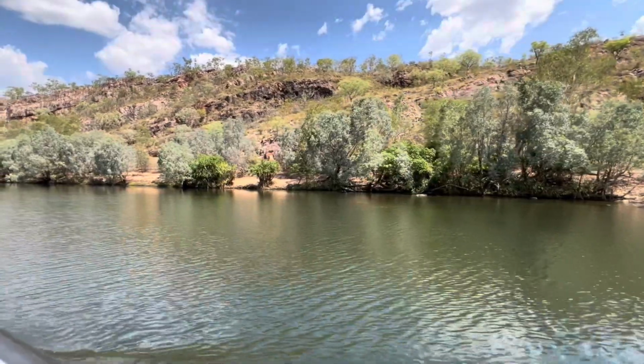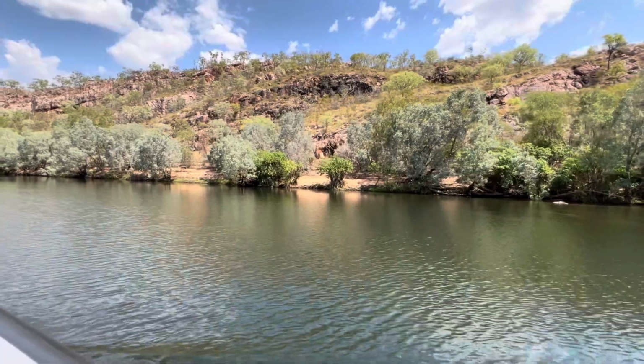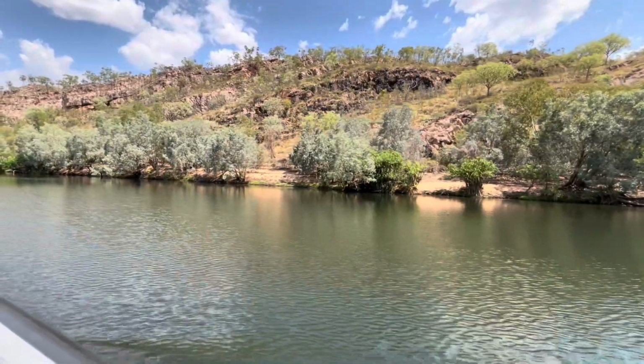So this Katherine River here is completely rainwater fed. We're way too far inland to experience any sort of tidal effects here. So it is only purely rain that causes this river to rise.